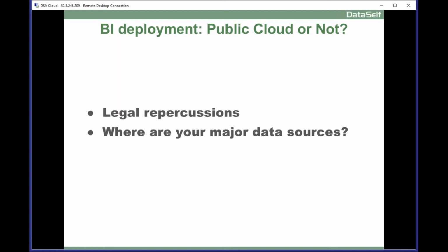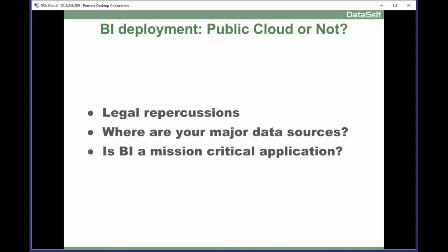Second is where are your major data sources, the biggest data source that you need to refresh constantly. If your major data sources are already in the cloud, then cloud is definitely a good possibility. If they are on-prem or in private cloud, well, most likely you're better off putting your BI really close to your major data sources because the data transaction between the two can be intense. So that can also influence the decision to go public cloud or not.